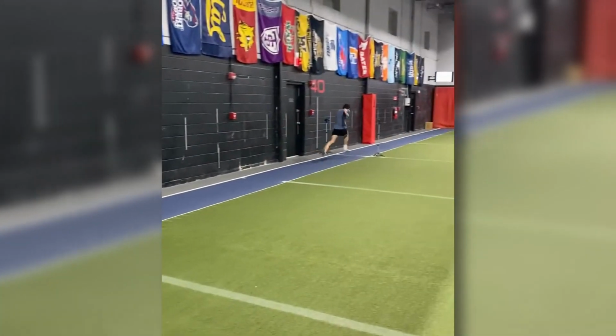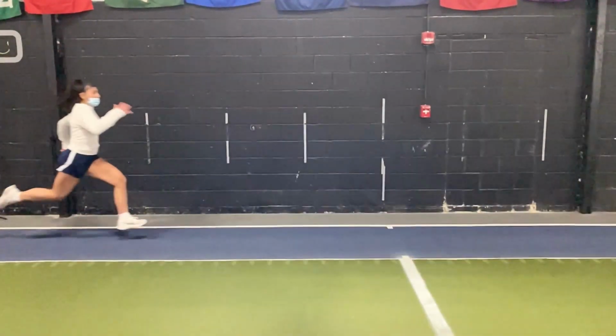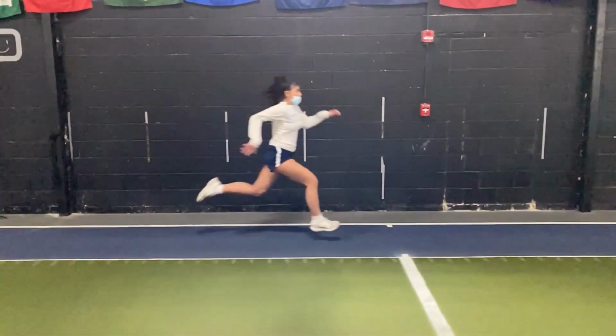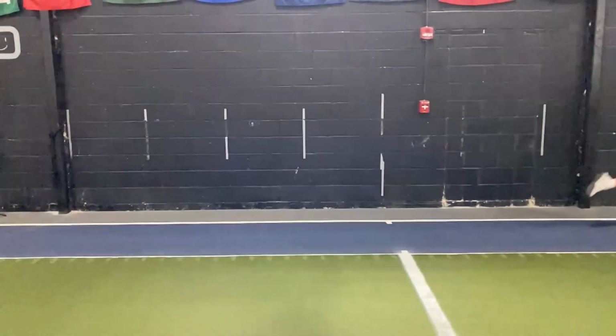So it takes the guessing out of whether my body is truly recovered to sprint, or doing everything you can that has nothing to do with actually sprinting to make sure that you have the highest quality training reps.